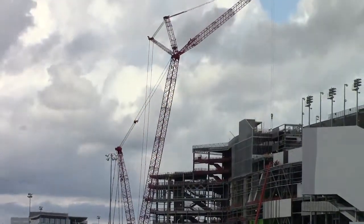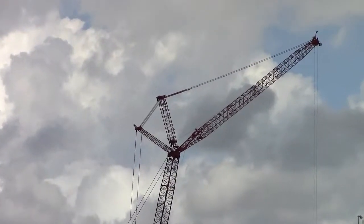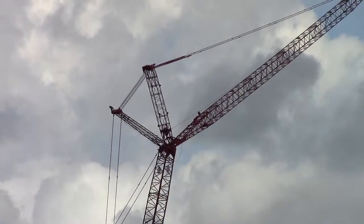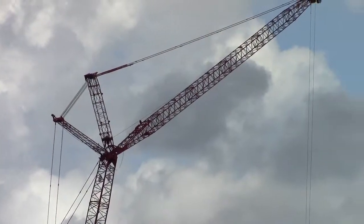I'm at Daytona International Speedway. It's a beautiful day. It's the 23rd of March, 2015. And right back there behind me is Big Red. Big Red is the crane that's going to lift off the press box, probably in pieces, and then add a new one as part of the expansion of Daytona Rising.